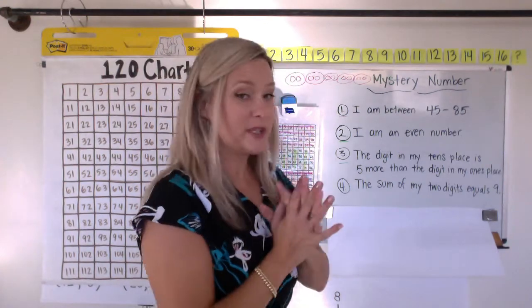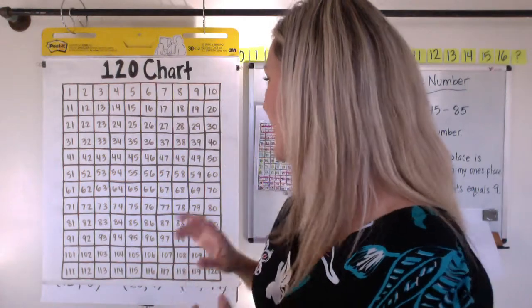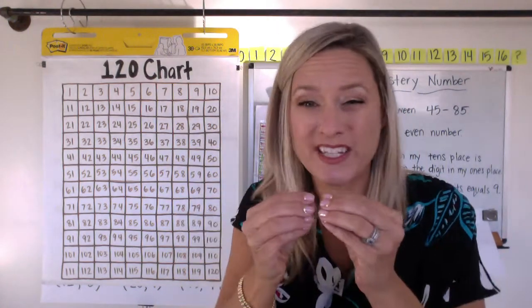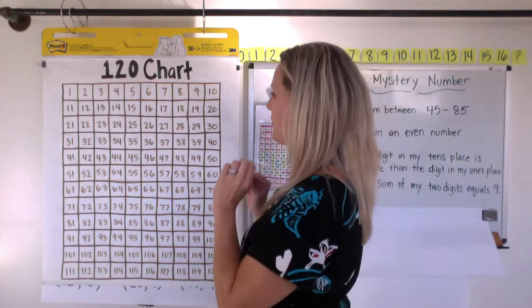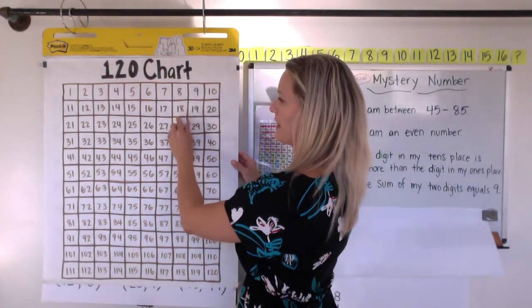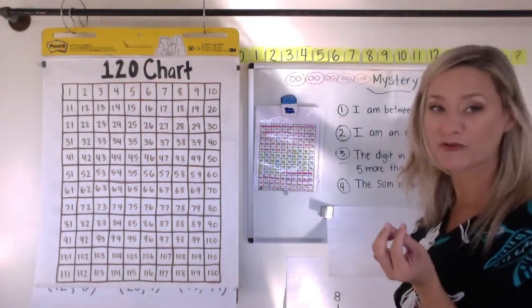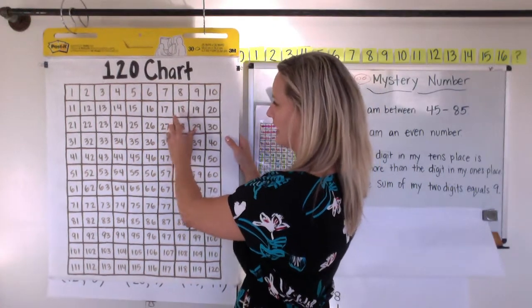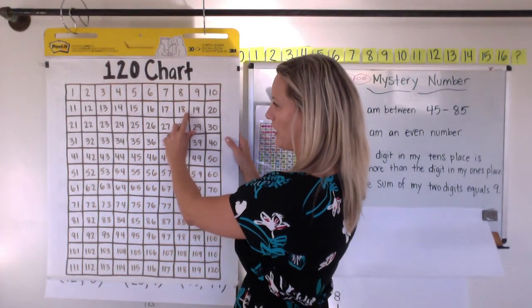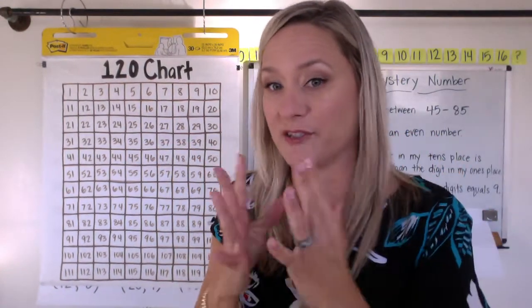Well, I only have 2 numbers left. And when I take the 2 digits and add them together, it has to make 9. So for example, if I have this number right here, 18, which I know can't be my answer because it's not between 45 and 85. But if I took 18 and added the digit 1 plus the digit 8, that would make 9. It would follow that clue.